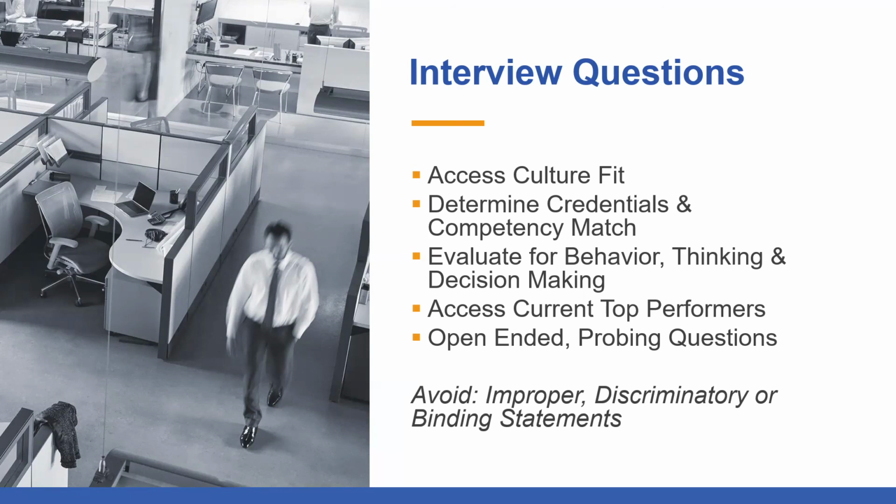And again, I can't even stress this enough. Go through human resources, make sure that you vet the questions through them. There's a lot of changing laws all the time, especially between different states. And one in particular right now is that in many states you cannot ask the person their current compensation. So again, very important things to keep in mind as you go through the process.